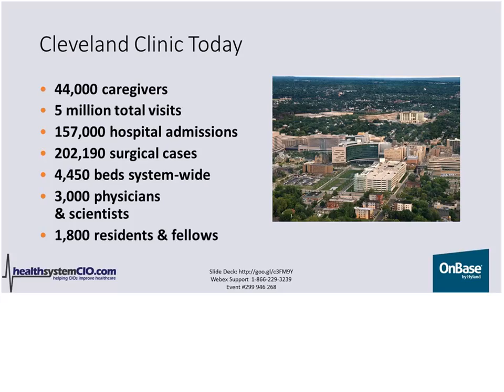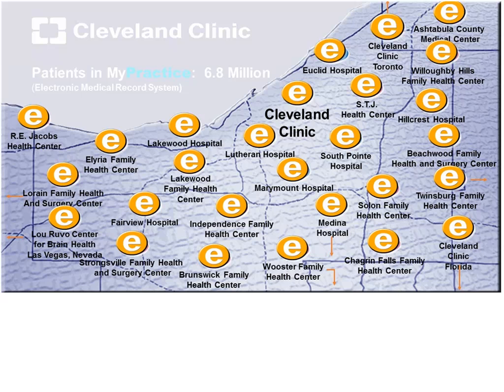To give you some background, Cleveland Clinic is a fairly large health system. We have roughly 44,000 caregivers. We have close to 5,000 beds system-wide distributed across a number of hospitals, with nearly 3,000 physicians and scientists and a large graduate medical education program. So lots of people touching the patient's record and adding and modifying the record.